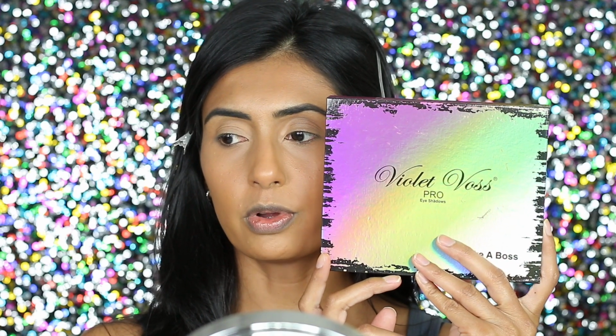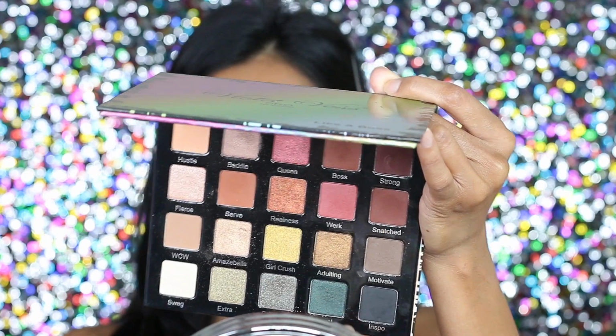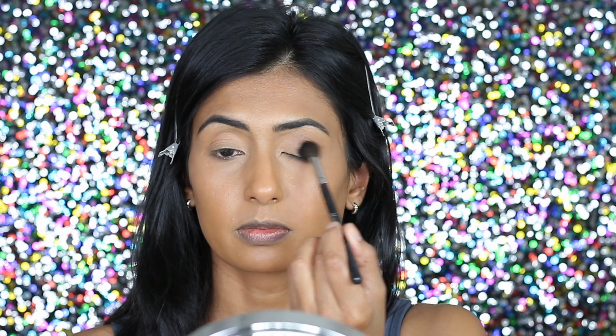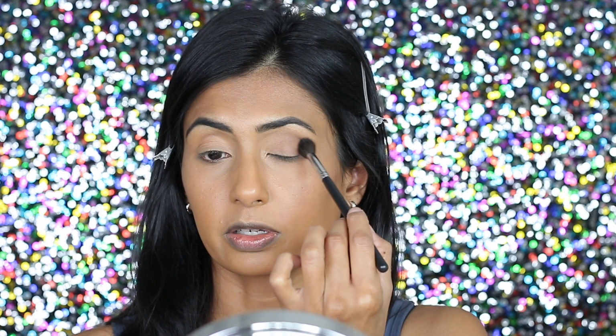For eyeshadow, I'm going to use the Violet Voss Pro. I'm going to mix Baddie and this color Motivate along with it. And I'm going to put this over my entire lid. And I'm also taking it into this crease area.